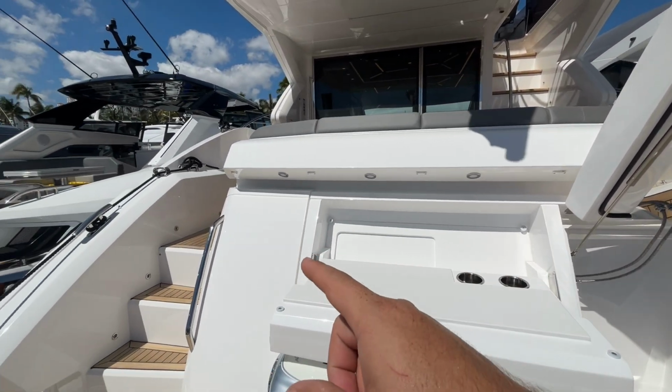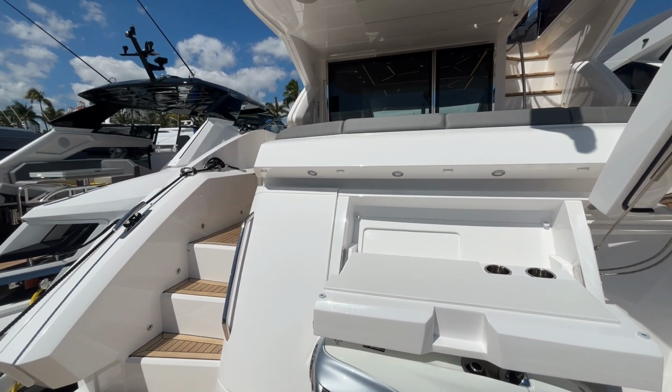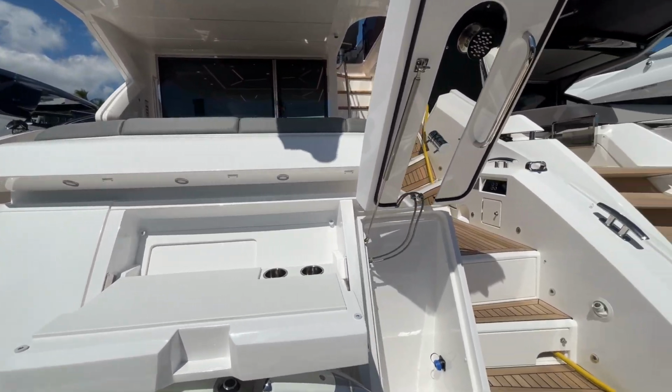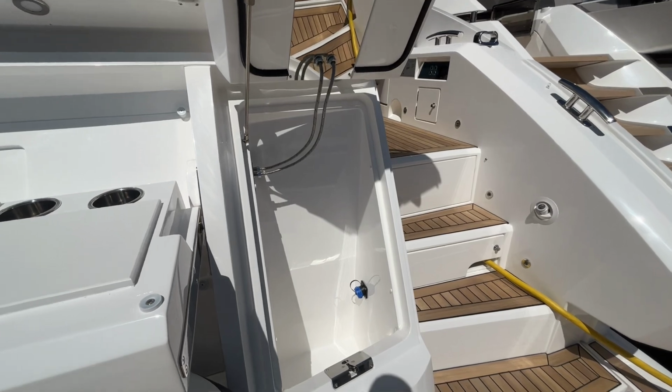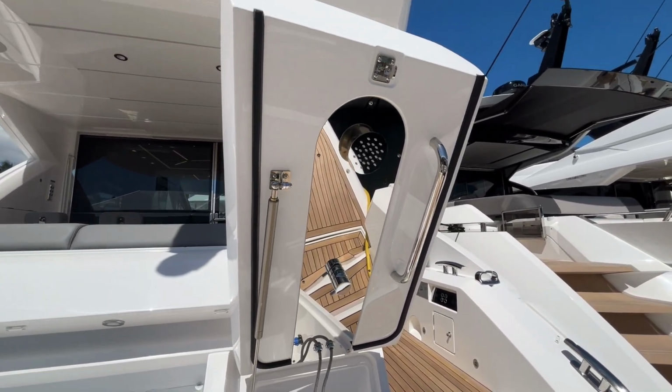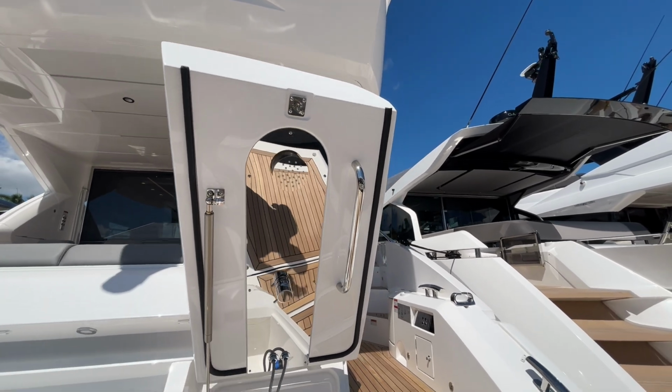On this port side here, you do have access to your single crew quarter. So there's just one bed down there. They have their own bathroom. You do have a nice little storage area here on your starboard side with an integrated shower, which I think is always a great option.